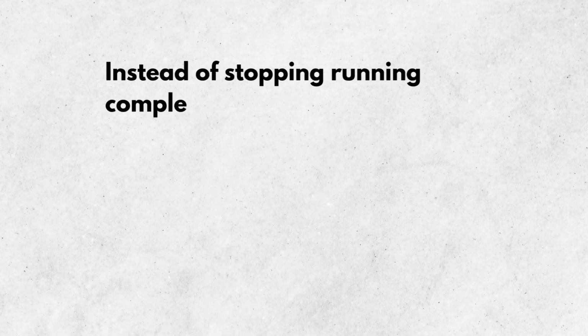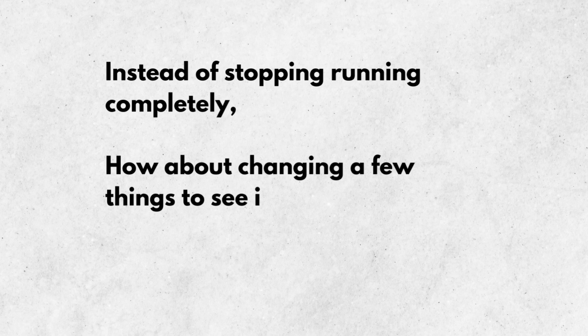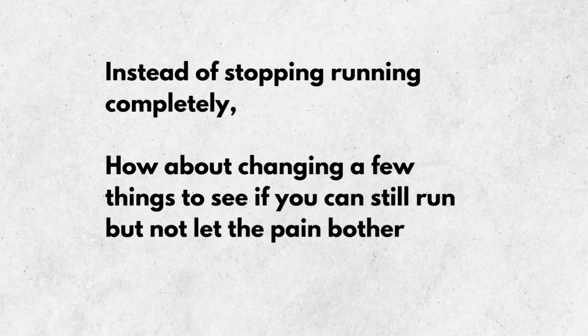And look, I think that works well for most runners, right? Because most runners probably don't want to stop running. So if you're dealing with some form of tendinopathy and a health professional that you're seeing is telling you to completely stop until all pain settles, make sure there's a good reason for it. So in Ben's case, what I recommended was, instead of stopping running completely, how about we try to change a few things to see if you can still run but not let the pain bother you so much.